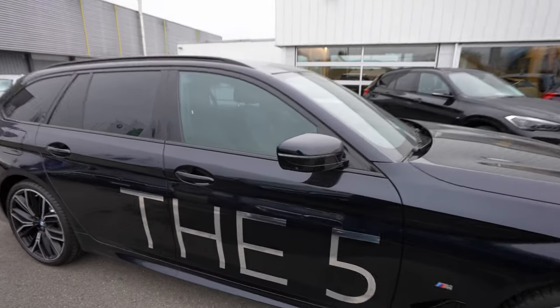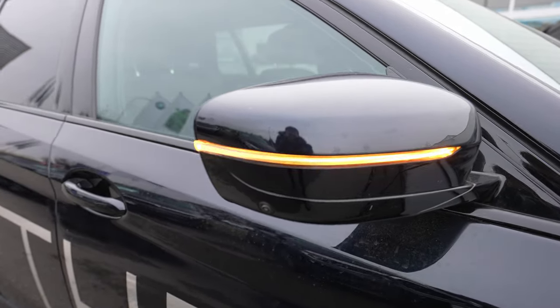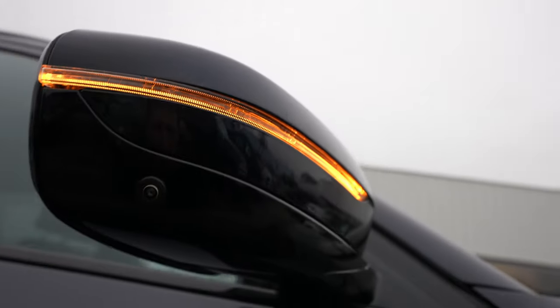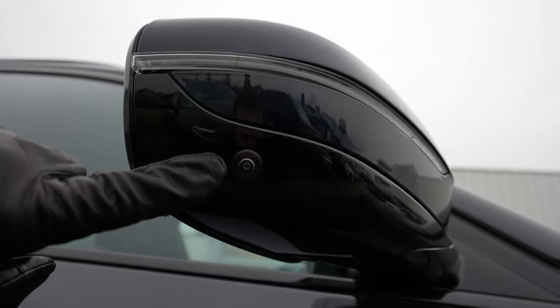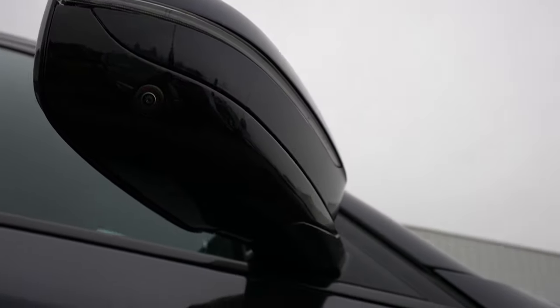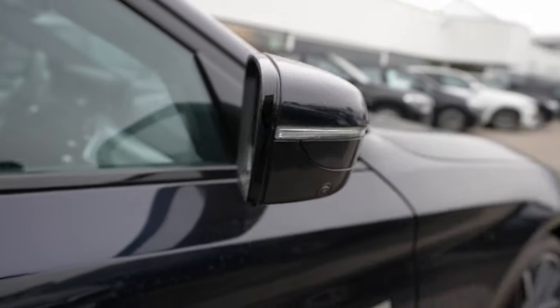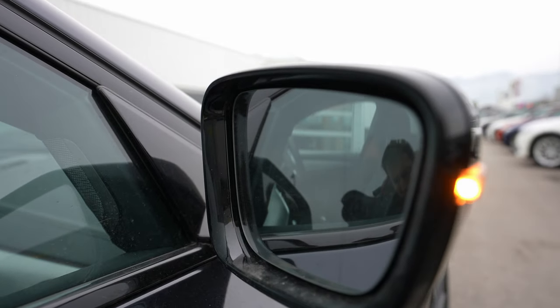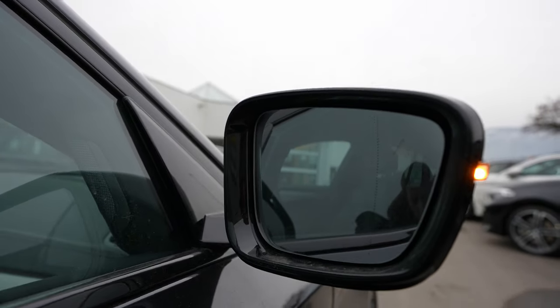And also, if you see here on the mirrors, it comes with LED light. So everywhere. I don't think there's a bulb light on this car. Here's the camera, as I said before, I showed you the 360 degrees camera right here under the mirror. And then also the mirrors come with blind spot technology. You can see it right there in the corner of the mirror.